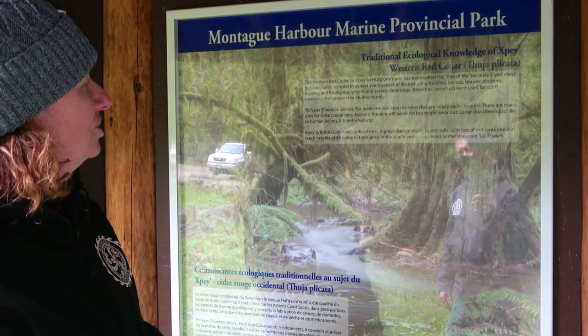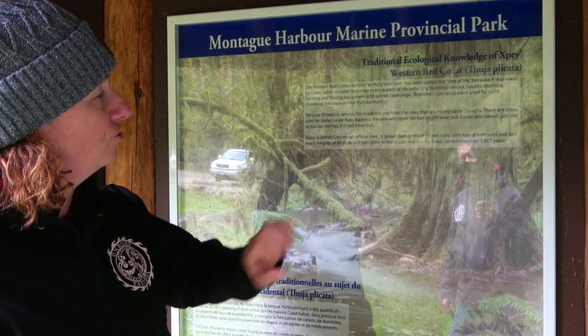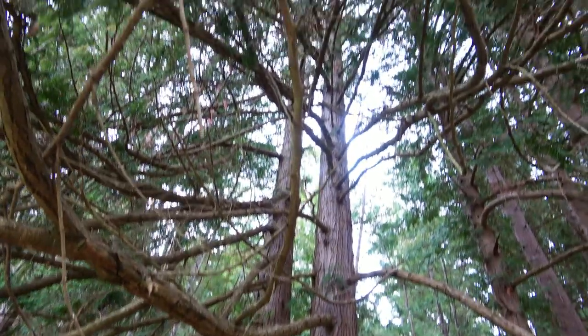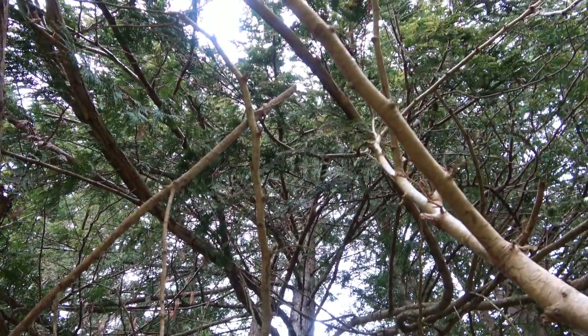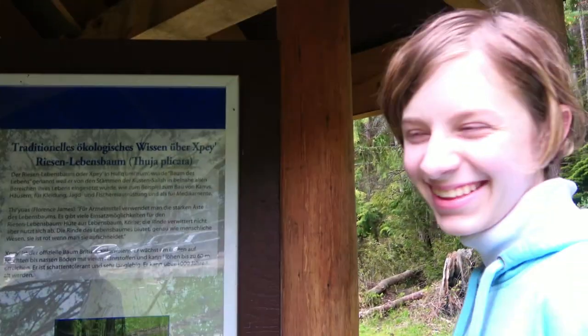The skin will never rot, but it might wear out. Cedar skin bleeds just like us human beings. It is red when cut. It is British Columbia's official tree, and it grows best in moist to wet soils with lots of nutrients and can reach heights of 60 meters. It can grow in the shade and is long-lived, sometimes over 1,000 years old. 1,000! That's a lot of years. That's cool.